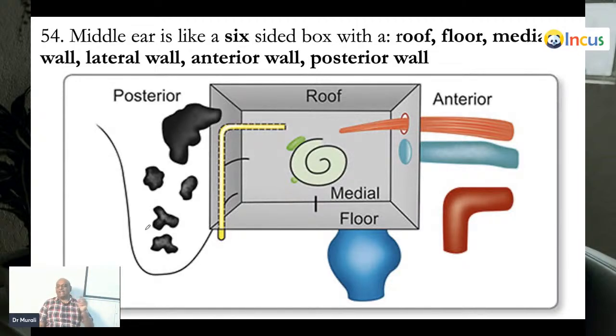Cigar jalane ke liye, are, ek matchbox de do, bolte. So matchbox. It is a six-sided box. One above, one below. One front, one back. One lateral, one medial. So there is a roof, there is a floor, there is a medial wall, there is a lateral wall, there is an anterior wall, there is a posterior wall. Six. Each wall has what?